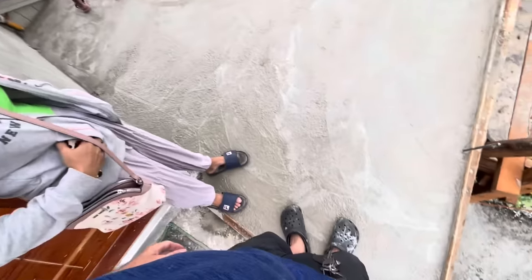So here's a look at the balcony. Rich and I are getting ready to go to the hospital. We gotta do a few errands today. But here's a look at the balcony.